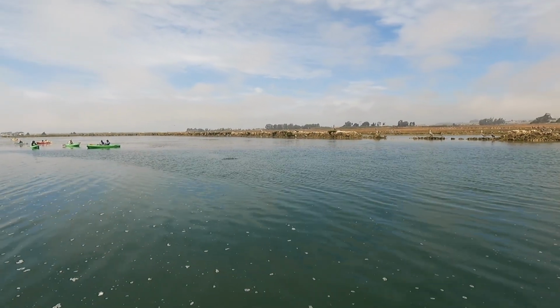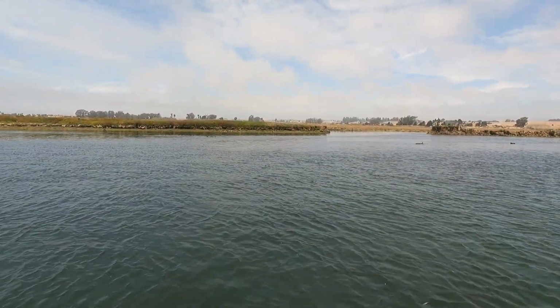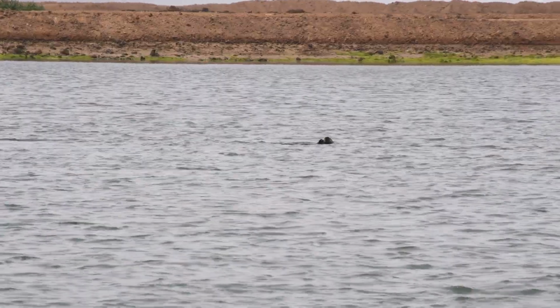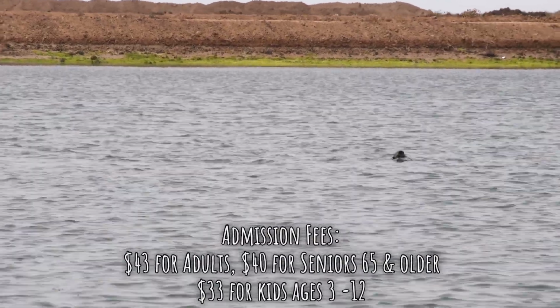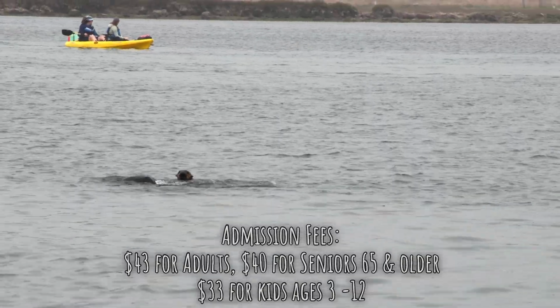Each safari lasts between an hour and a half and 2 hours. There is no restroom, so make sure to go before boarding. There are nearby free restrooms at the dock. As of August of 2024, it costs $43 for adults, $40 for seniors 65 and older, and $33 for children ages 3 to 12.